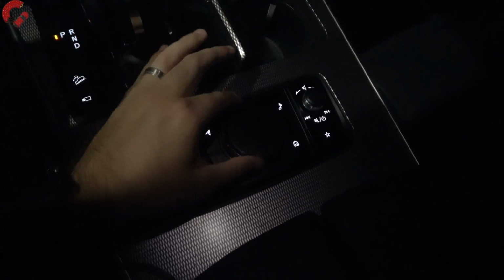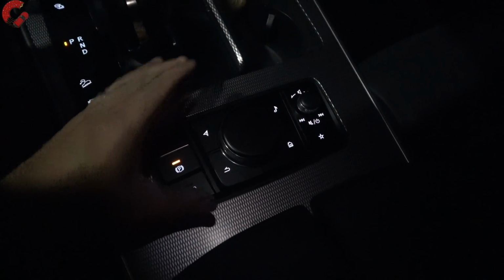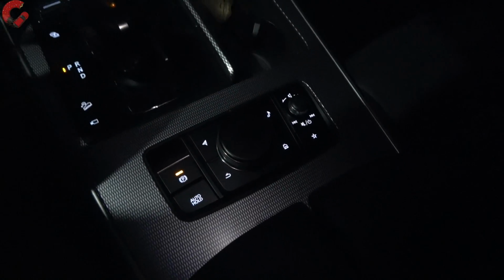Then let's talk about interior storage. Just pop open the center console. As you can see, we do have some lighting inside of there. We have lighted USB ports, front and back, so certainly a lot of things going on in the center console. And then up in front of that, we do have our Mazda controller right here that is also nicely illuminated.